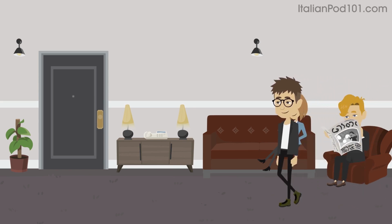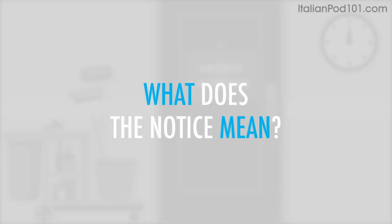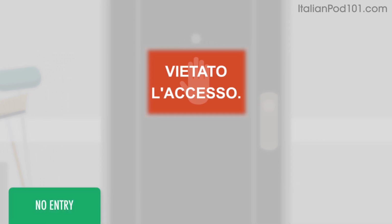You're checking out the hotel's facilities when you see a notice on a door. What does the notice mean? The notice reads, "No entry." Vietato l'accesso.